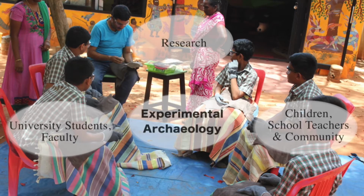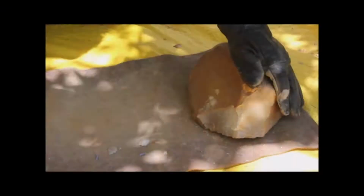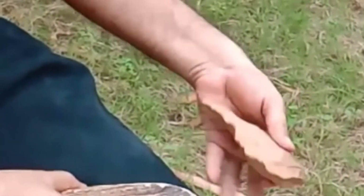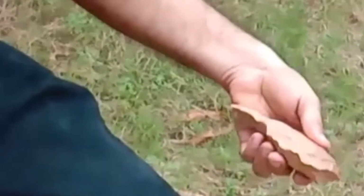Today, we discuss ways in which we have adopted experimental archaeology, encompassing three interlinked worlds. The first is the world of research, where experiments in lithic knapping are essential for investigating hominin behaviour at prehistoric sites we are excavating and researching.